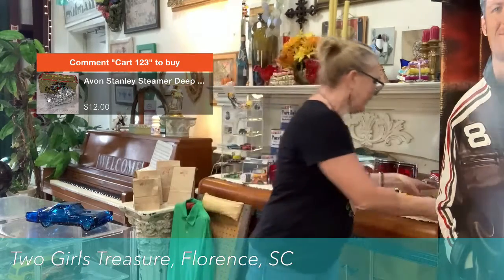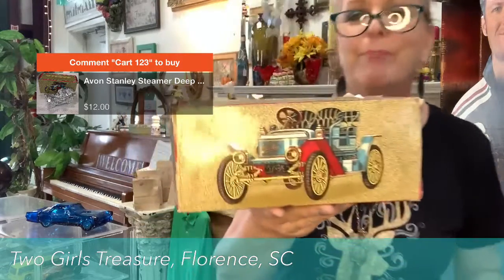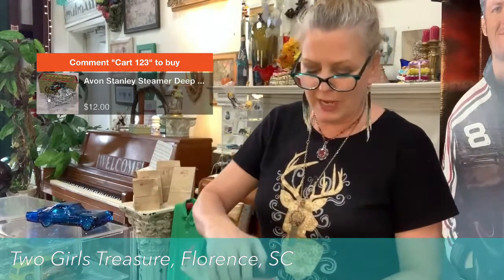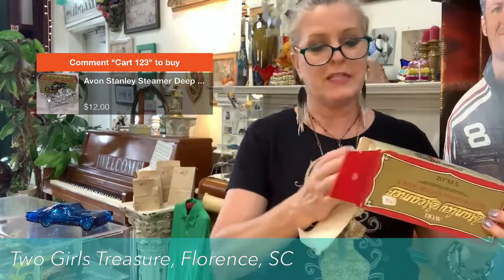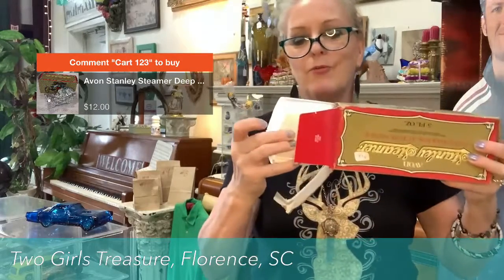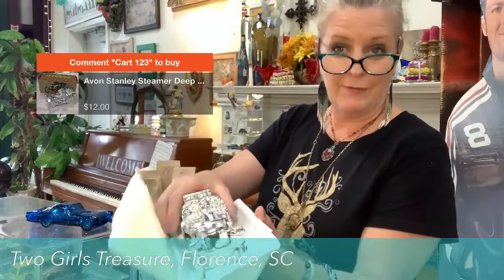What's next? What's cart 123? The Stanley Steamer in the box. Listen, I said Stanley Steamer. We're not cleaning carpets. We're not, but look at that one. Not only is this an old Avon collectible, but it is an old Avon collectible of a really old car. And I'm gonna show you as I take this out of the box. It is still wrapped up in the container that it came from, Avon.